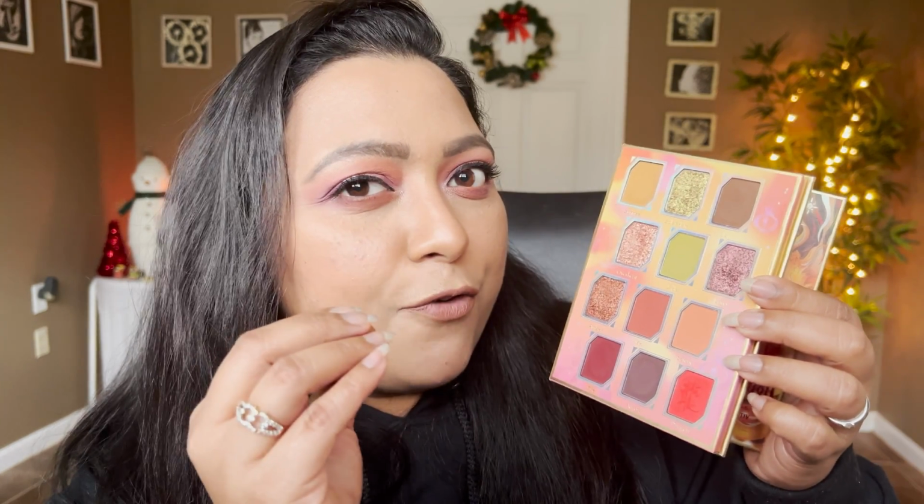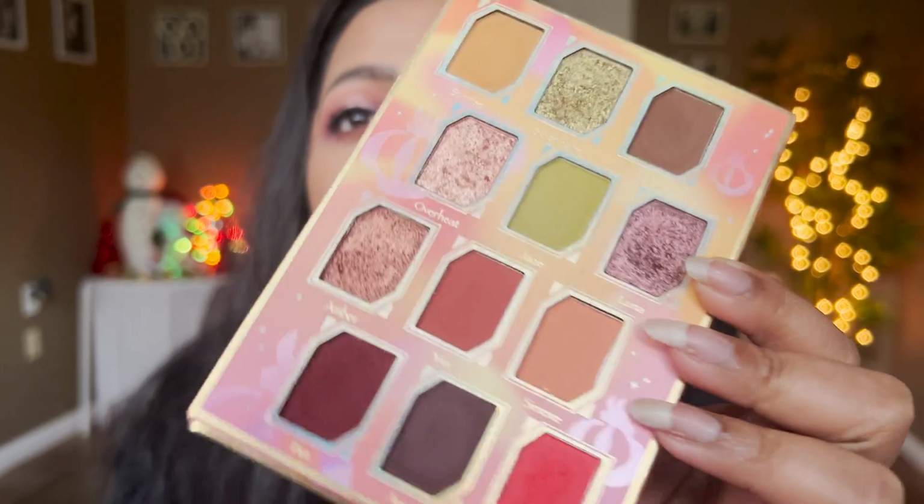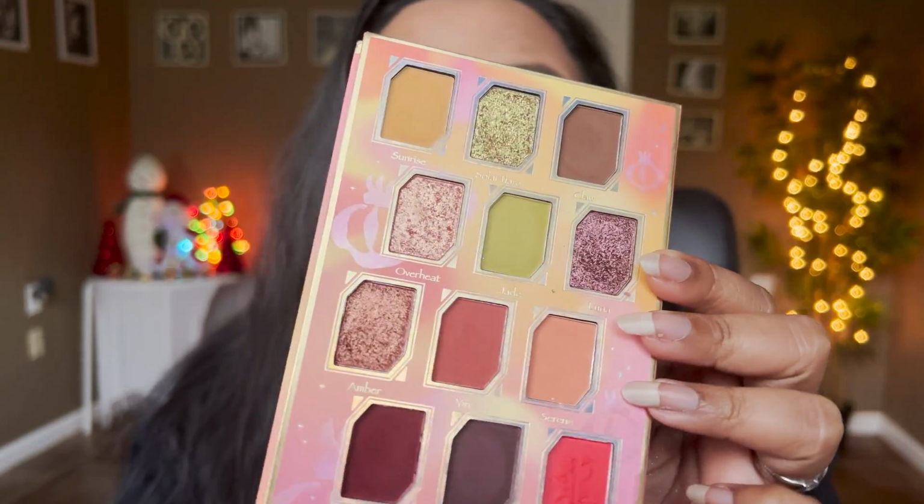I get a little bit of fallout when I'm using this palette. I don't get that from the other 2 palettes. But saying that, these shimmers, all the shades are so beautiful. It's a very good elevated neutral tone palette with those beautiful jade greens and reds. I think she took it to another level and I absolutely love this palette.